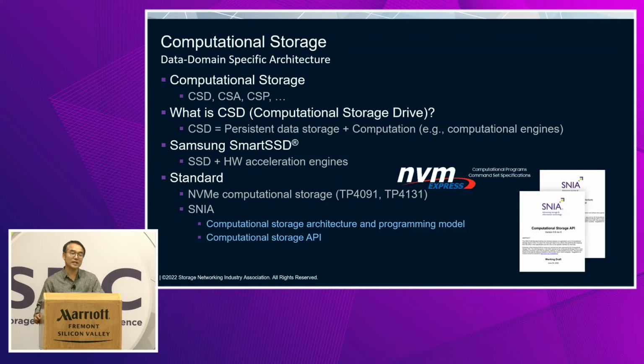Samsung Smart SSD is one of the leading computational storage drives. As you can already imagine, inside the Samsung Smart SSD, we have NAND flash. In addition to that, we have hardware acceleration engines. The current Samsung Smart SSD embeds an FPGA inside the device, and we run some acceleration in the FPGA.